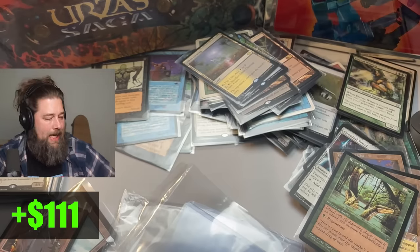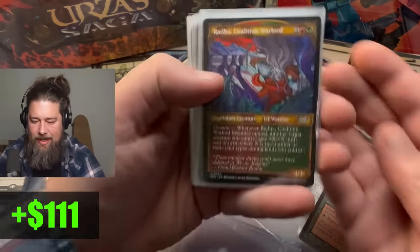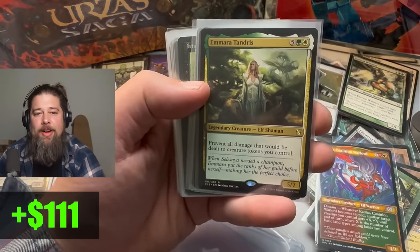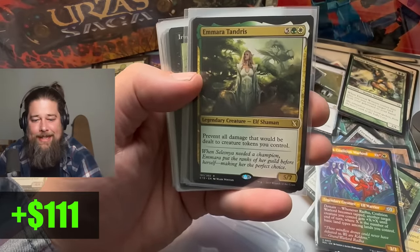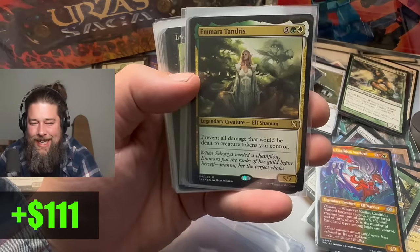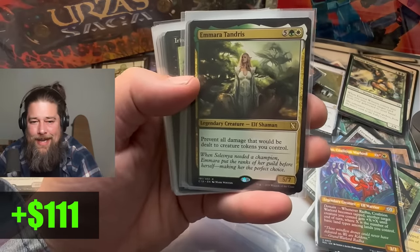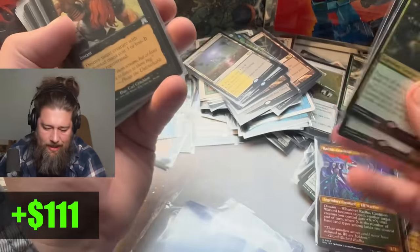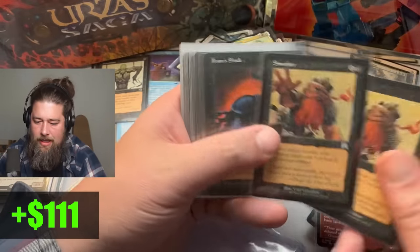I don't know. What do you think? Are we gonna get our money back? Are we gonna come out ahead? Okay, Rada, that's uncommon. Oh god. Amara Tandris. People hate this card. So disappointing. The rest of the cycle when it came out was pretty good, and this one was so bad. So it was the worst by far. So I'm glad we got a pile of those.